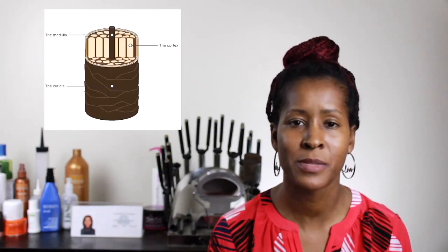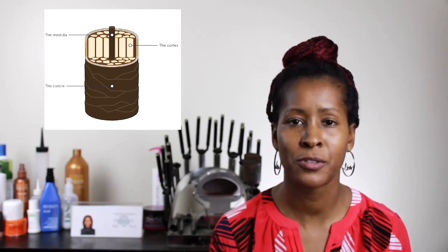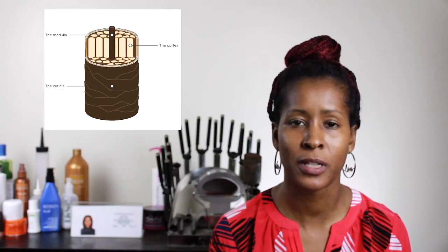One thing you need to know about bleaching the hair is when it's good and when it's not good to use. Fine hair is sometimes missing the medulla layer. There are 3 layers in the hair: the cuticle, the cortex, and the medulla. The medulla sometimes is missing in fine hair because the layer is just so fine.